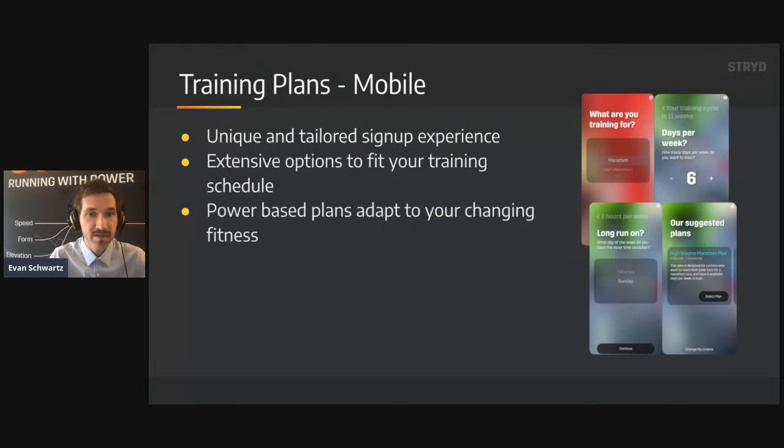Training plans on mobile. This is a super unique and extremely tailored sign-up experience. If you have not already gone through the mobile app and added a training plan, it is such a fun, interesting, different experience, and that is really what we were going for. There are extensive options to fit your specific training schedule, and the concept of power-based plans is that they adapt to your changing fitness.